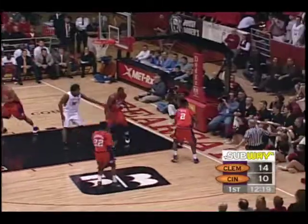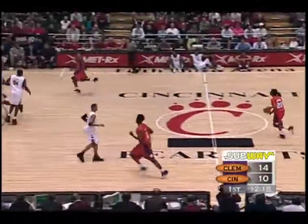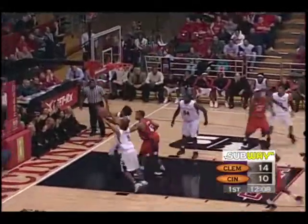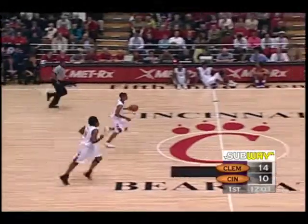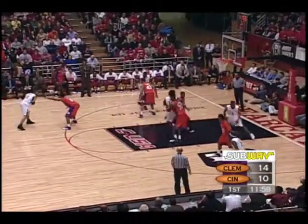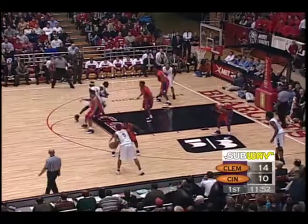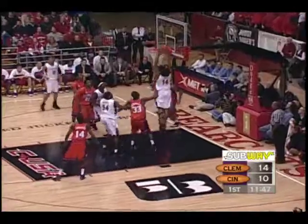Maxiell tries to bank one in. That one goes awry, and a rebound taken down by Clemson. I'm impressed, though, with the Tigers so far. They look like they're a little bit more comfortable operating than Cincinnati, and that could just be Cincinnati working off the rust. Well, Clemson's got quite a stretch of basketball, playing 5 games in 10 days. And they just played on Monday, so they've got a little bit more of a rhythm, and Cincinnati's still trying to work out where they need to get shots.